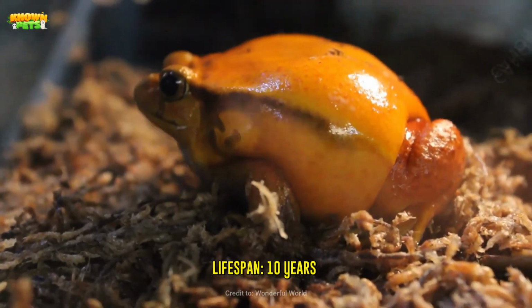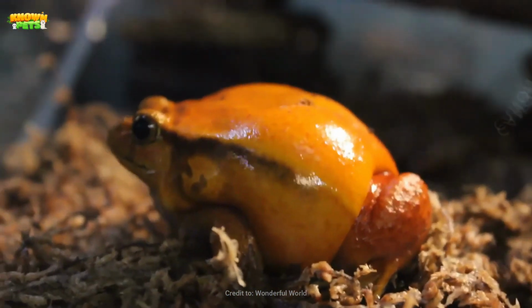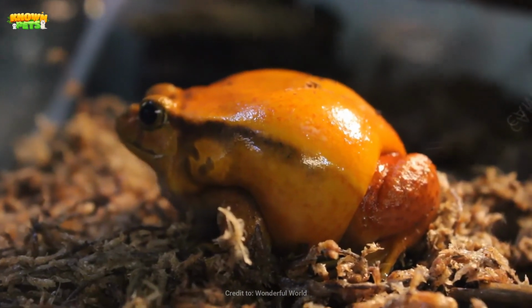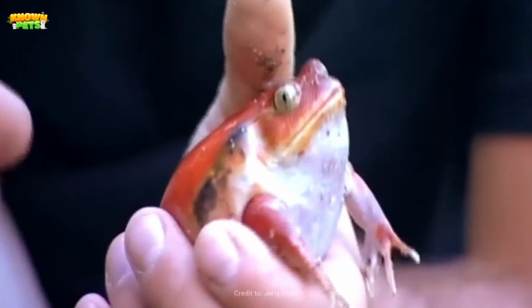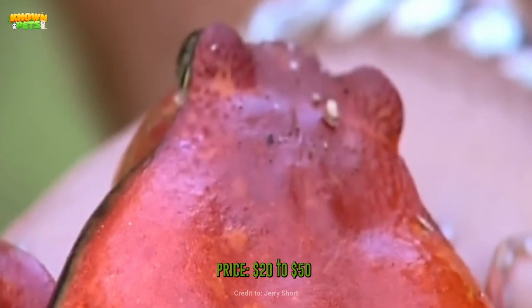They are only 2.5 to 4 inches in length, making them one of the smaller frog breeds. They can survive for a decade in captivity with proper care and are fun to watch as they exhibit their propensity for digging in their enclosure. Their charming, vivid coloration and small size make them especially popular. They can be purchased for $20 to $50.